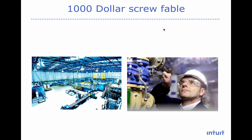All right, let's talk about the $1,000 screw fable, another example that hits home about value pricing. I don't know how true this story is, or if it's been documented, but everybody talks about this. A huge factory stops production. One of the machines is unaligned or a screw is loose, and they can't produce. Everybody in the factory tries to fix the machine. They can't get it.